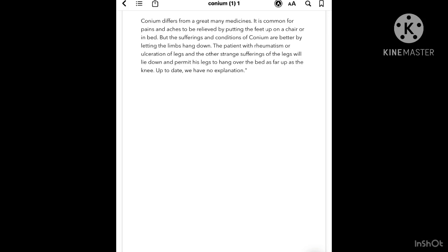So this is better by letting the limbs hang down. Amelioration: limbs hanging down. The patient with rheumatism or ulceration of legs and other strange sufferings of the legs will lie down and permit his legs to hang over the bed as far up as the knee.